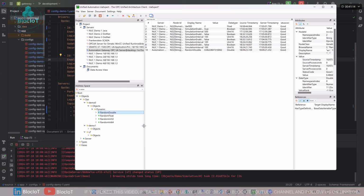And you can also write data back. Maybe I forgot to mention that. So you can also write data to here, and then the data is written back to the origin OPC UA server. So it's a very simple one. So let's switch to the next one.